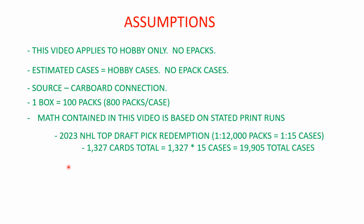So the first one was the 2023 NHL Top Draft Pick Redemption, which is Connor Bedard. That was 1 in every 12,000 packs, which worked out to 1 in every 15 cases. They also stated that there's 1,327 total cards. So if you took that, multiplied by 15 cases, it worked out to about 19,905 total cases. Actually, I think it worked out exactly to that.